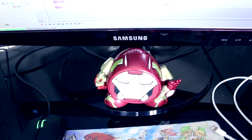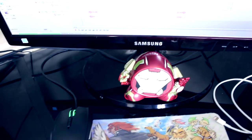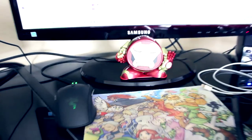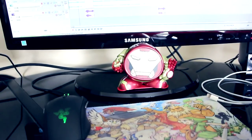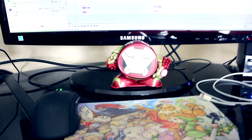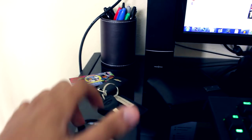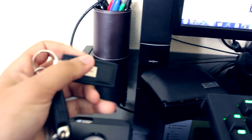And then I got this little Iron Man speaker. Very, very terrible speaker, actually. I bought it because it looked cool. I wanted to see if it sounded good, but it's a very janky speaker and I would not recommend you waste your money to buy this thing. It was like 20 bucks. It was not worth it at all. But yeah, that is it over here. We got a little cup with some pens because you never know when you're gonna need a pen. Got my car keys over here, my iPhone, my wallet.